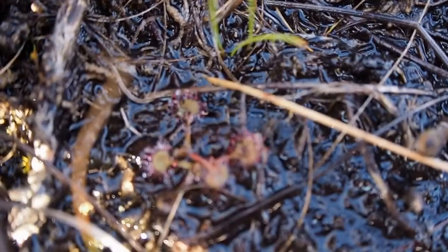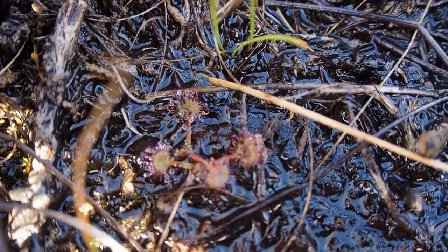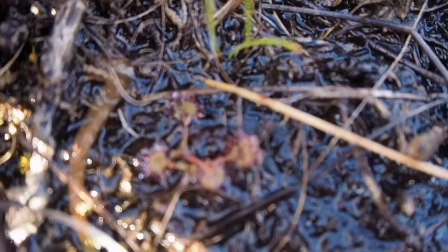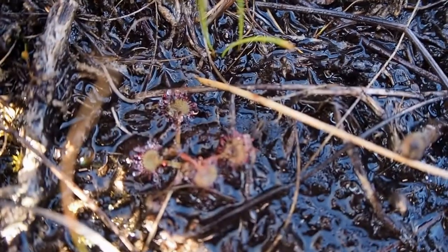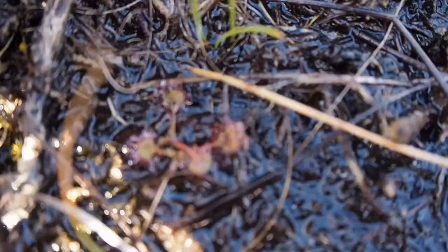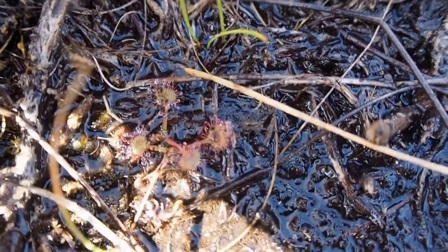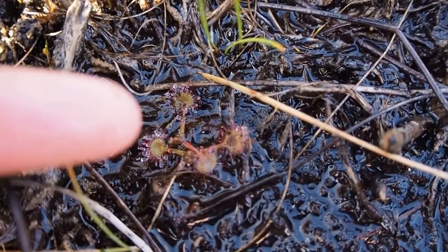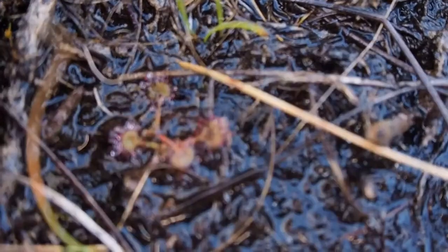And as it's rolling, that bug will become trapped in those sticky hairs, and it'll be digested by those enzymes as it's rolled up. So this is very, very tiny. This is a really small one. And for reference, here is my fingertip. So it's very hard to see some of these plants. They like to be hidden.